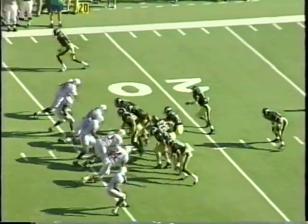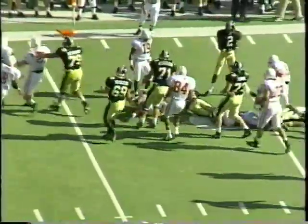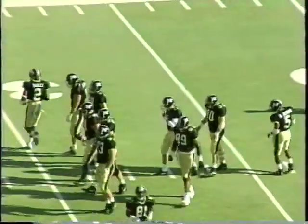Kent. Dime set again from the 23. Missouri 1st and 10. The give is to the fullback. 25-30. Out to near the 32-yard line. 5 yards rushing in the first half.